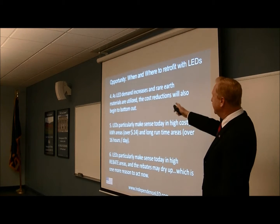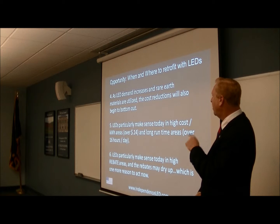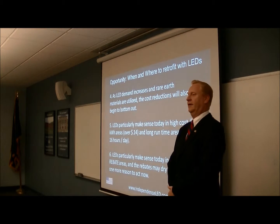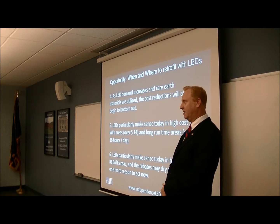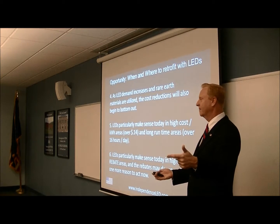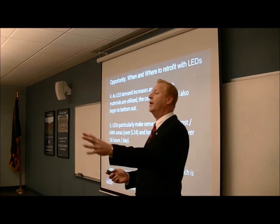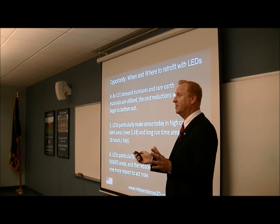Four, as LED demand increases and rare earth materials are utilized, the cost reductions will also begin to bottom out. So there's this feeling that it's just this sort of pricing slide. Well, it's less than 2% of the installed lights today. So as the demand starts to increase, you're going to see companies such as ours start to hold their price points because the phone's ringing at a whole other level. And we do not have to lower and lower and lower and compete. And honestly, some of the Chinese companies are shutting down because they went so big so fast that they ran the RPMs too high on production. And there's now some gluts.